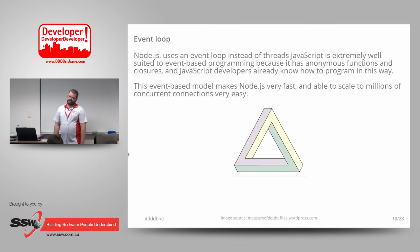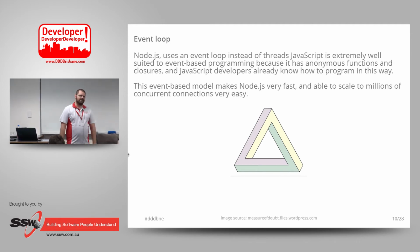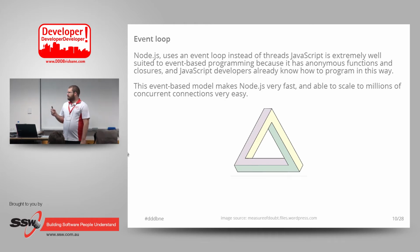JavaScript, on the other hand, uses an event loop. So all of the pain that you've had to deal with threads before is gone. You don't even need to know about it. As far as you're concerned, JavaScript is running one thread in the browser, and it's one run thread on the server.